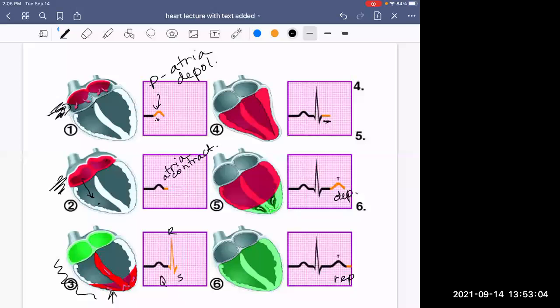Okay, then the bottom picture: the ventricles are depolarizing, and the atria are repolarizing. That's the QRS. The ventricles depolarize coming down and then up from the bottom. Then at this segment, the ventricles contract. You can see them getting smaller, so that means pressure is going to go up. Then with the T wave, the ventricles repolarize. And then we're flat.